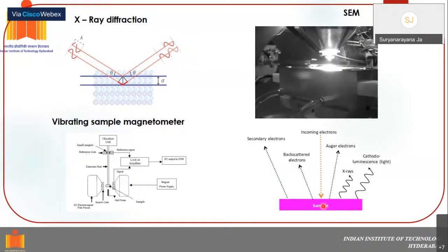The secondary electrons give information about the surface morphology of the sample. And the backscattered electrons are basically backscattered from the nucleus of your atom. So these backscattered electrons give information about different phases that exist in your material. For instance, if you have AB1 and AB2 phases in your material, the clear color contrast can be identified using these backscattered electrons, like a backscattered electron image.